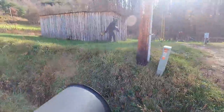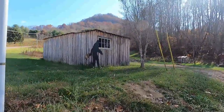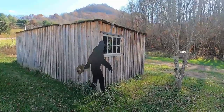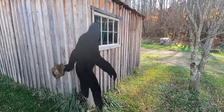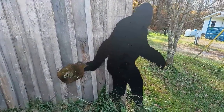But that thing's scared quite a few people. It scared, I know, my mom and dad. And the very first night I cut him, when I was in the shop, I almost shot him because I forgot I leaned him against the wall and I thought somebody had snuck into the powder coating shop. There's a lot of people stopping on the road and getting out and coming over here and taking pictures with him, which is fine. Yep, that's Bujan.